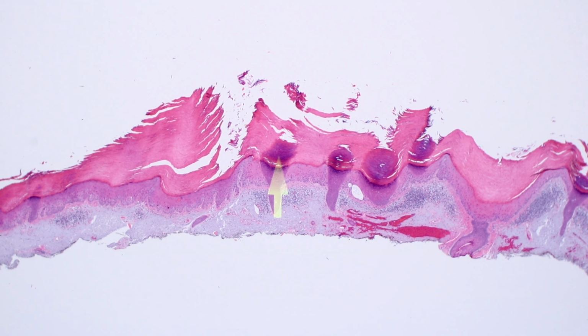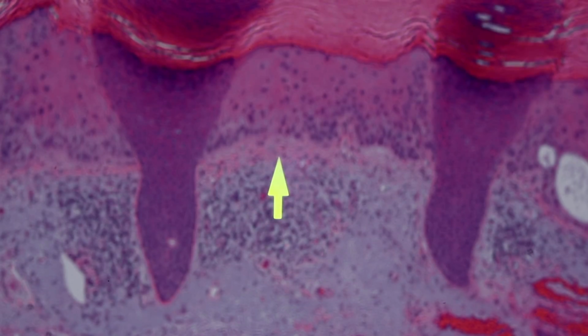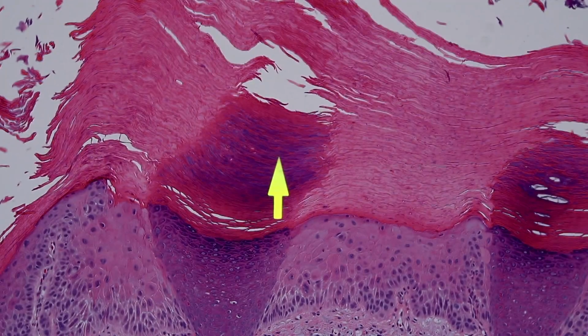Now, I'm not exactly sure why this happens. This is not like the normal loose basket weave stratum corneum. This is a thick layer of stratum corneum, but it's got kind of a purpley blue color. And if we go closer, you can see that it's got no nuclei retained in it.